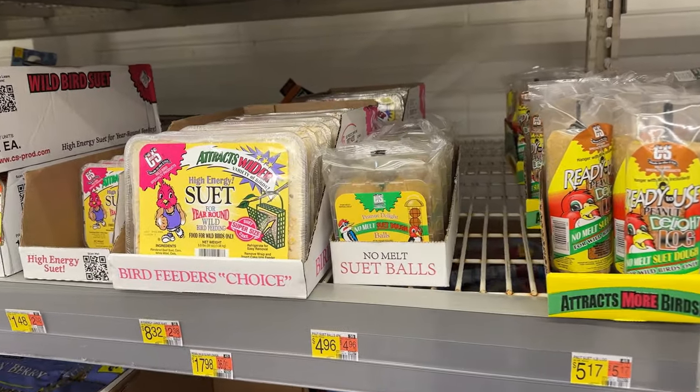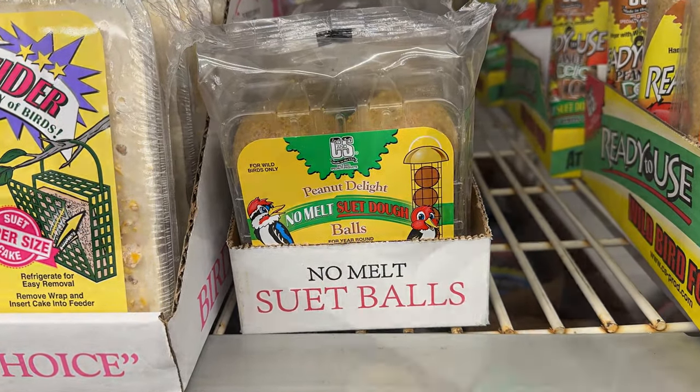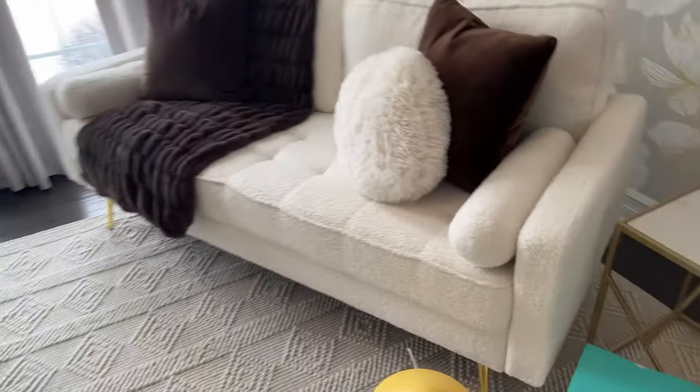My husband did pick out those, see those no-melt suet balls? Those, there actually is a spot for those. I think they're kind of like peanut butter balls.